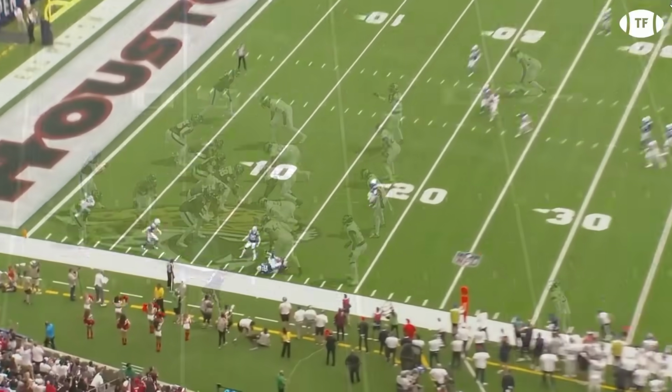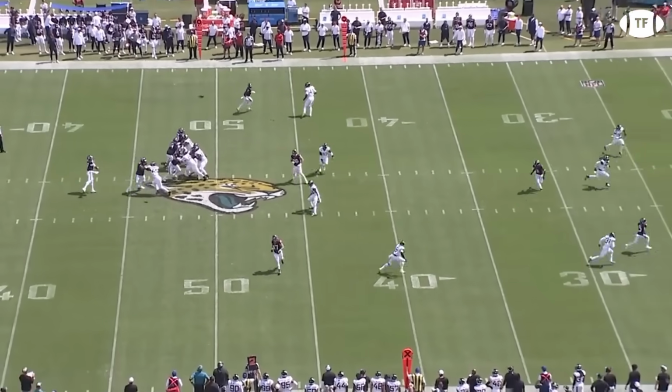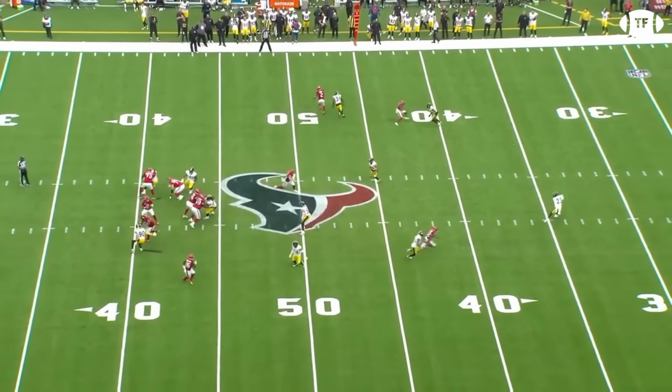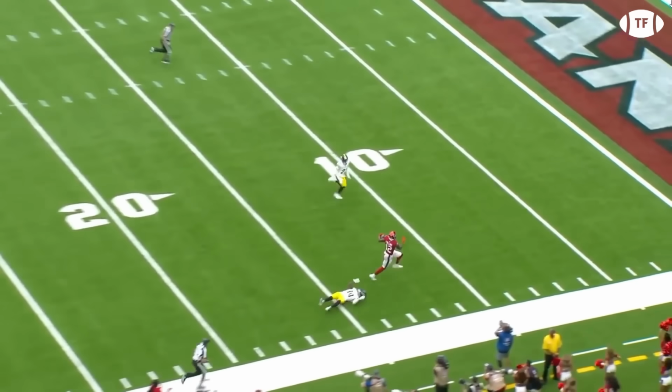Combining pinpoint accuracy with veteran processing, Stroud is currently on pace for 5,000 yards and has lifted a meager Texans team to division contention and a potential spot in the playoffs. With shouts of MVP coming his way, I think it's time to show you what makes a real franchise QB.